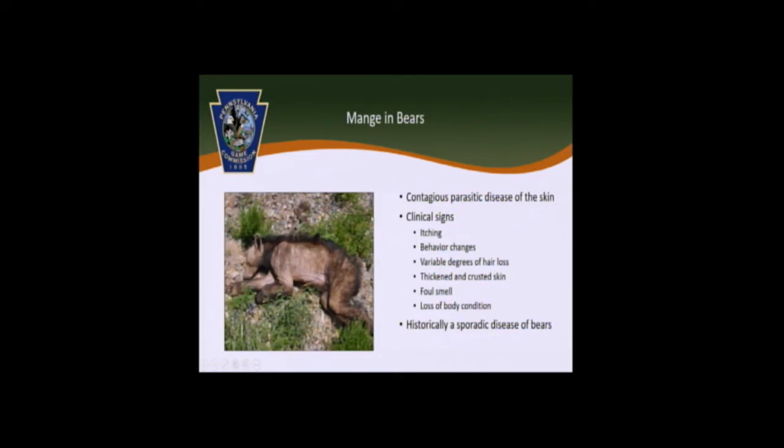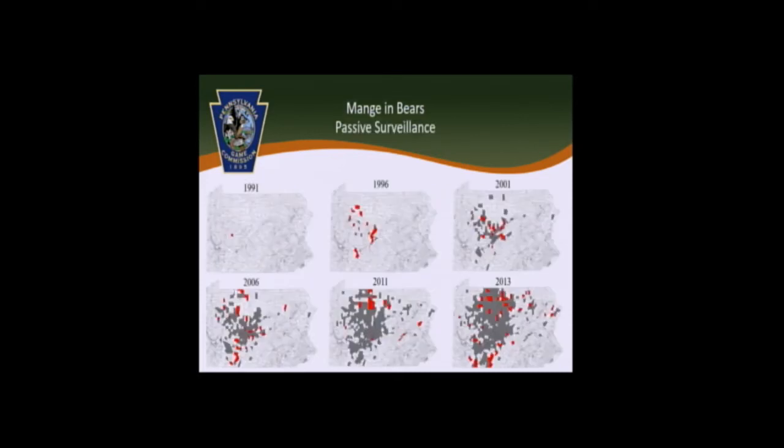Historically, when we look at mange in bears, it's been a real sporadic disease. It's been one where you may see an individual animal have it here or there, but typically it's just an individual animal thing. Unfortunately, the situation is a little bit different here in Pennsylvania, and we first started to see an increasing number of mange cases in sort of the central western part of the state in the late 80s, early 90s. And then over time, we can see it's expanded outward from there and has currently gone into adjoining states, into New York, just over the border, as well as Maryland, West Virginia, and Virginia.